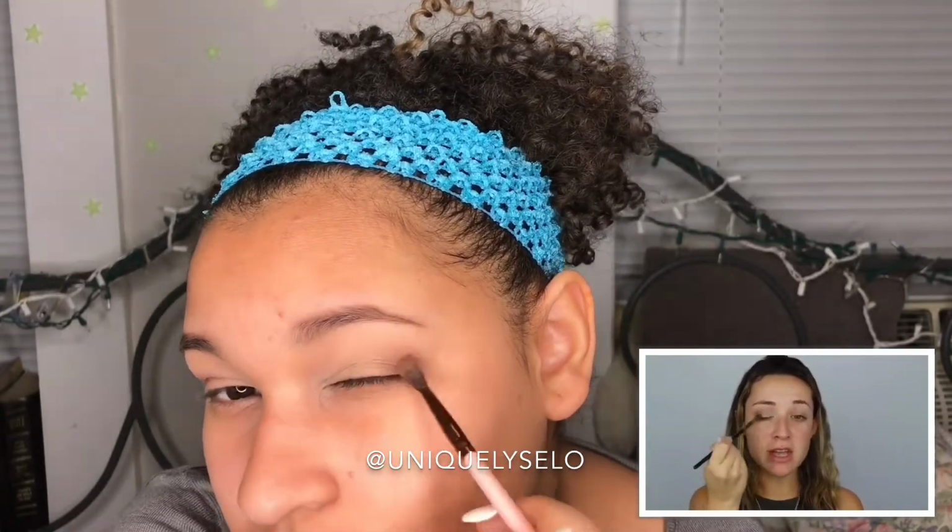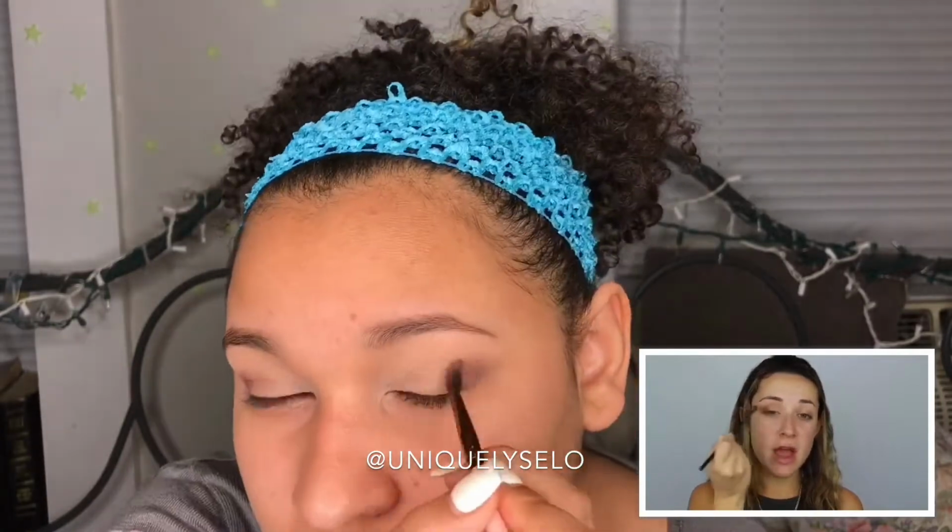But notice that my brush is not going that far into the crease, only like on the outer 1/4. And then you can always go back in with a bigger fluffy brush again. You can either put more of the first shadow, or you can just use whatever's left over and then just blend that out. So I've barely put any shadow on this brush, and I'm just going to place it on the inner corner and buff it up very slowly.